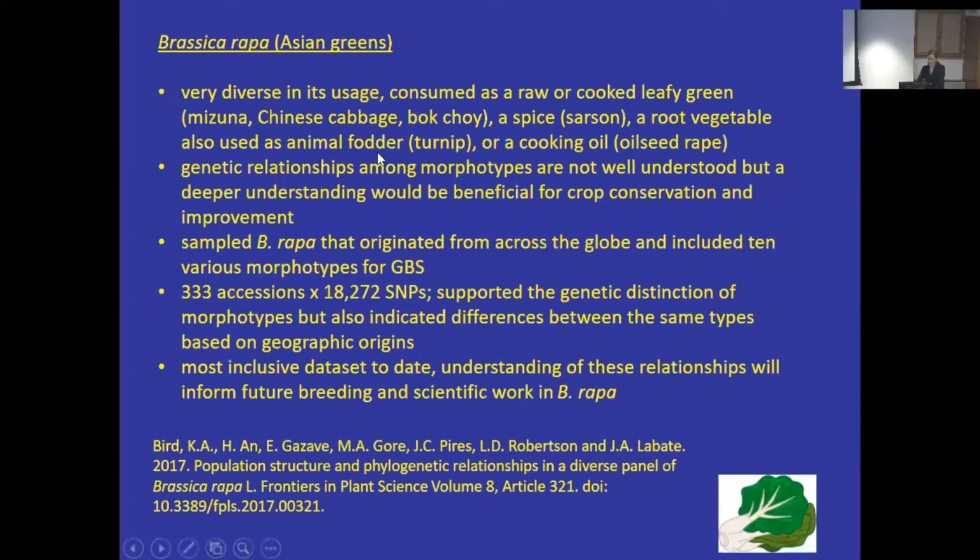And this was published earlier this year. Kevin Bird was a student in Chris Pires's lab, and he took the lead on this and published it. And what he found was that there was a genetic distinction among the morphotypes, but also the same morphotype might be genetically different if it had a different geographic origin. And so that was the largest data set of this kind to date.